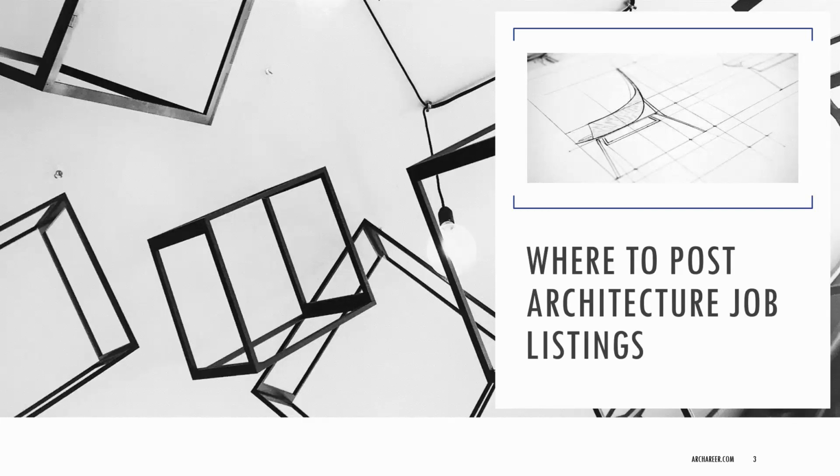So let's get right into this. Where to post architecture job listings. There's a plentiful amount of people out there who are graduating from school after studying architecture, as well as professionals, young and old alike, who are looking for a new job or project to take on in the architectural field. Even more so, there are architectural executives who need more employees and other professionals who need to hire freelance architects to do one-time or ongoing projects for them.